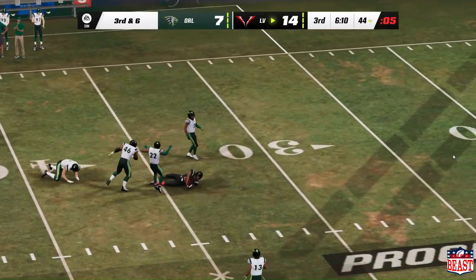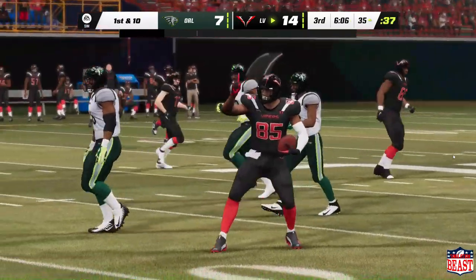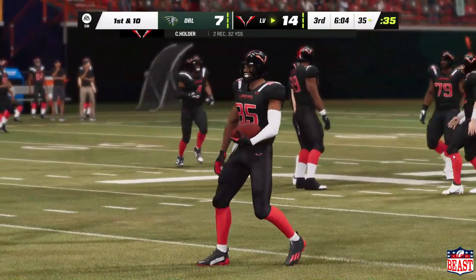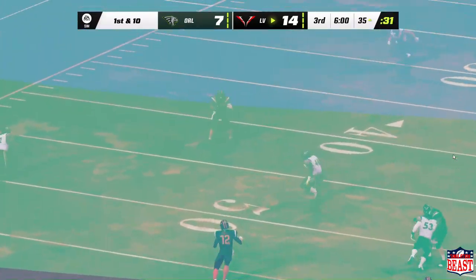Wide open receiver complete. And he has another 1st down as they'll get the ball down to the Eagles' 35. Great way to convert on 3rd down there. 21 yards the play. Now that was pretty.